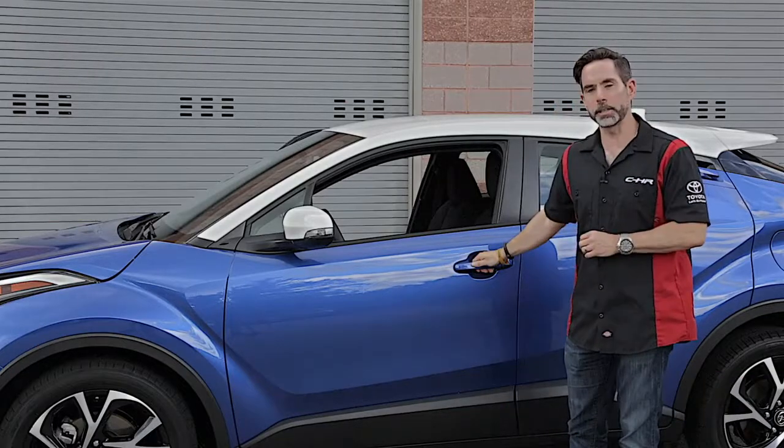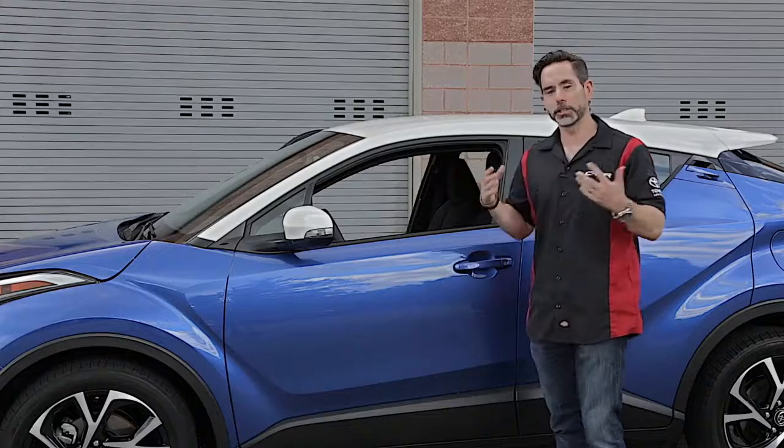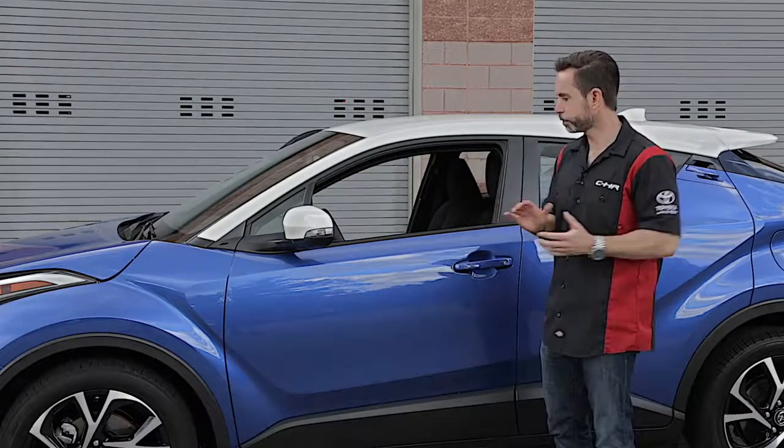I also have Smart Key, standard on every XLE Premium. Simply touch the door handle, the door will unlock, open it up, and away I go. I can also lock it with these grooves on the side of the door handle. Simply press those grooves and all the doors will lock.